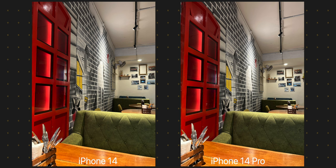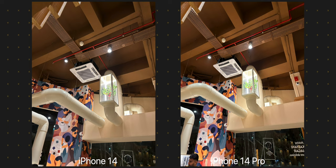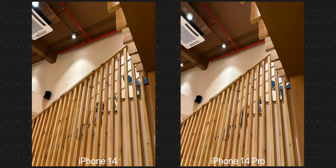With that, let us move on to the artificial and low light shots. This is where the iPhone 14 Pro with its bigger image sensor and wide aperture should get comfortably ahead of the regular iPhone 14. I mean theoretically, because in real life, these images in the artificial light look almost the same from the main cameras on both these phones.